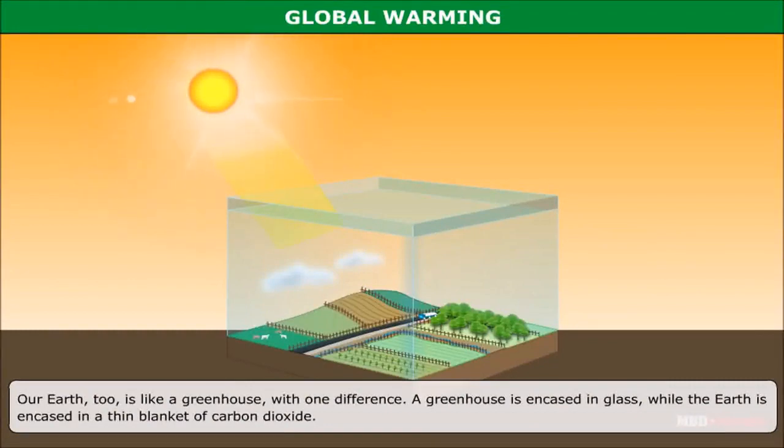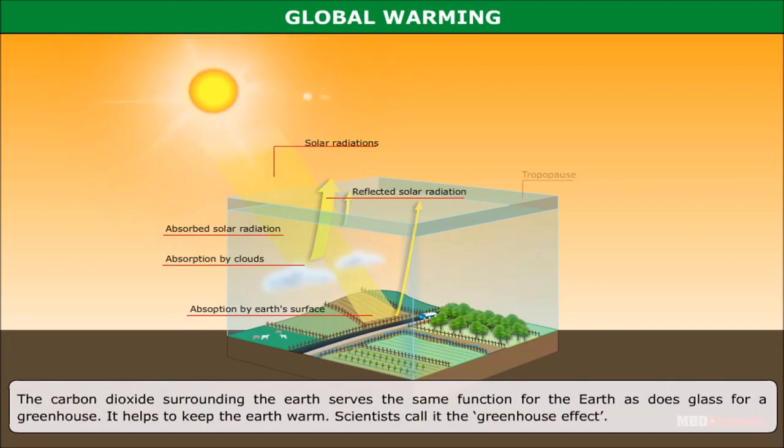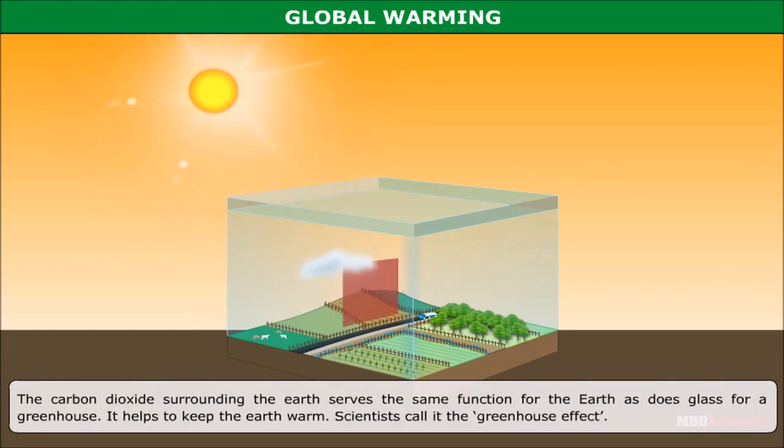Our earth too is like a greenhouse, with one difference. A greenhouse is encased in glass, while the earth is encased in a thin blanket of carbon dioxide. The carbon dioxide surrounding the earth serves the same function for the earth as does glass for a greenhouse. It helps to keep the earth warm. Scientists call it the greenhouse effect.